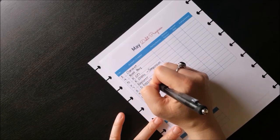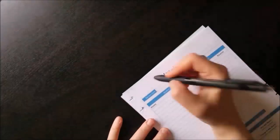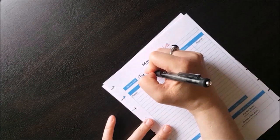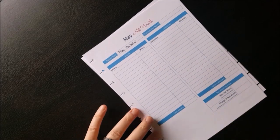This will go the first chance I get. In the meantime, that is our debt payoff order from smallest to largest. Semi-following the snowball method, we're taking into consideration the interest rates on some of them as well. So it's not a true snowball order.